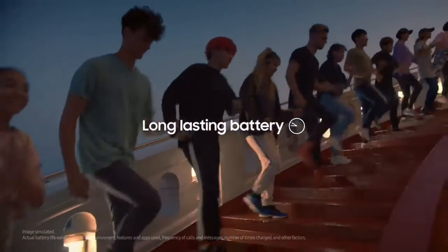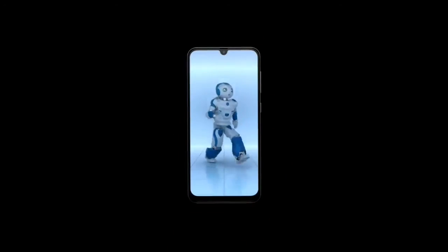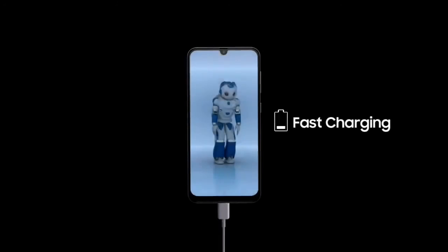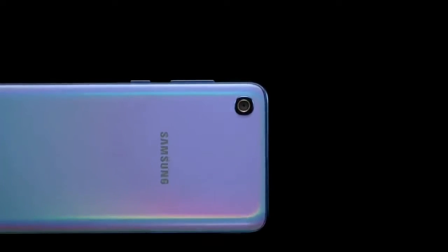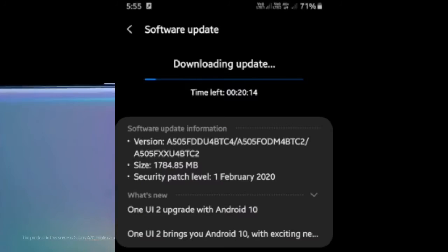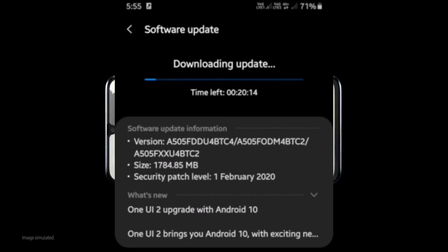The Galaxy A50 was launched with Android Pie and One UI 1. It was one of the most famous and best-selling Samsung smartphones. Now this device is getting the latest Android version with One UI 2. The update file size is about 1784 MB and comes with the February security patch.